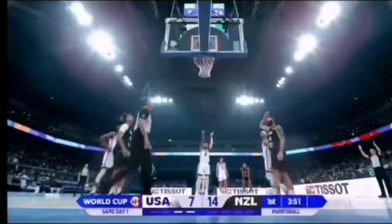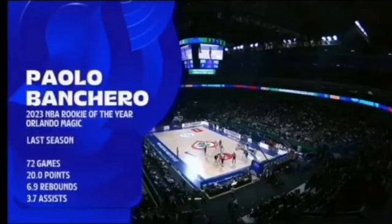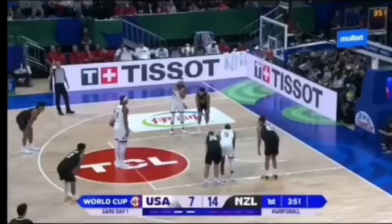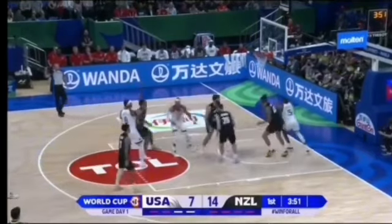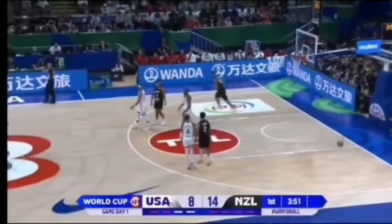First free throw from Banchero. No good. And here's more on Paolo Banchero. 20.0 points, 7 rebounds, almost four assists per game. And the Orlando Magic, one of those teams to look out for this upcoming season. His mother, Rhonda, played professionally, WNBA third pick in 2000. Father and uncle played football at the University of Washington. So he's coming from an athletic family.